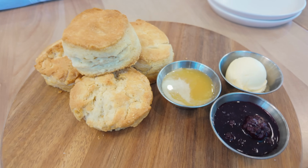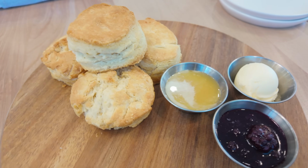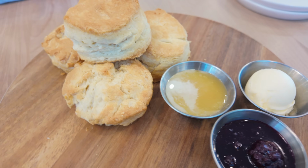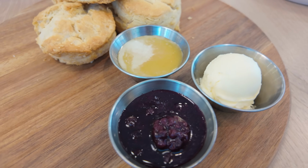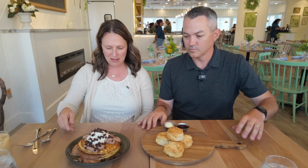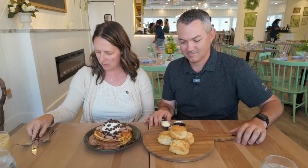For sure, yeah. So we're back at our table, and Brie, what do we have waiting for us here? This is the biscuit board. These biscuits are made in-house, and it comes with seasonal jam, whipped honey, and butter, and I believe that's blackberry jam. In addition to the biscuits, they also brought us this big, giant, chocolatey pancake. Whatever you ordered. Chocolate lover pancake. I think we need to dive into these pancakes because the ganache is getting a little melty.